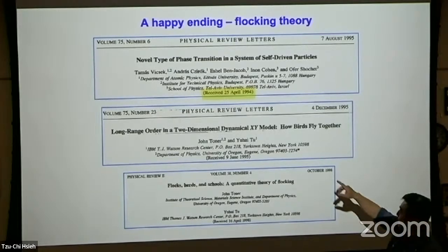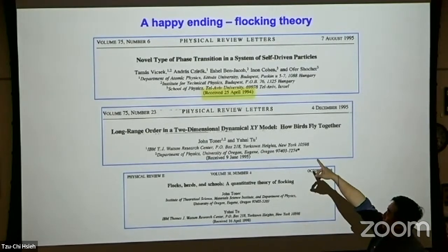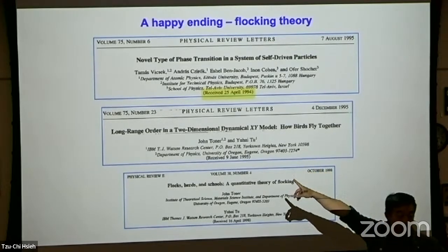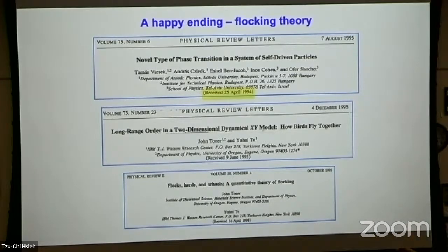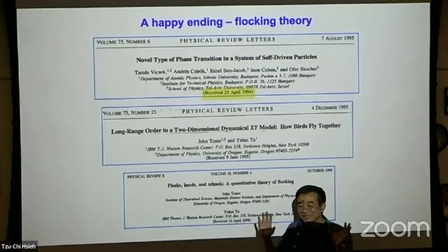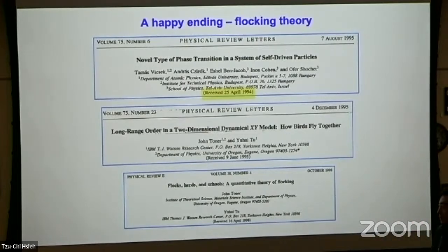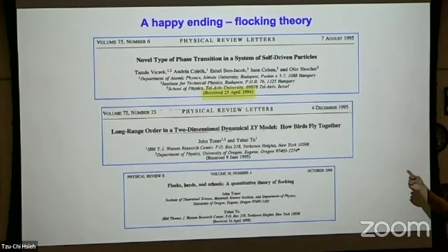Okay, so that's basically the history. Notice that the Vicsek paper was received 25th April 94, and he gave the talk in August 94. November 94 was when the paper was rejected, and it was then published a year and 4 months later. Because we were sending out our paper in June the next year, and then the 2 papers were published not too far apart, about 4 months apart. So that to me is a very happy ending.